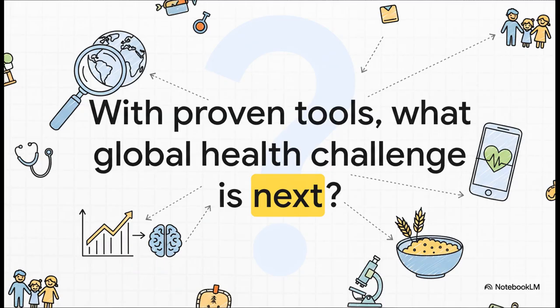Ultimately, what this all shows is that we have a playbook. We have the detective tools, we have the data, and we have evidence-backed strategies that we know can make a massive difference in the health of mothers and children. The methods work. So the real question it leaves us with is this. Knowing what we know, and with these proven tools in hand, where do we apply this life-saving knowledge next?